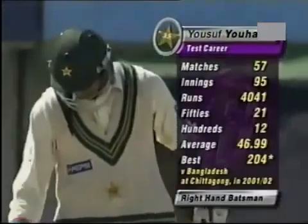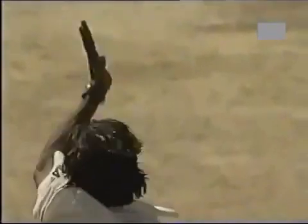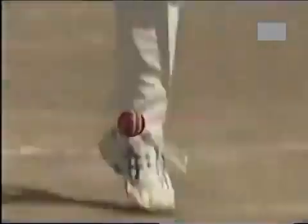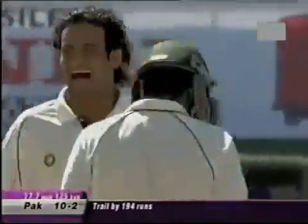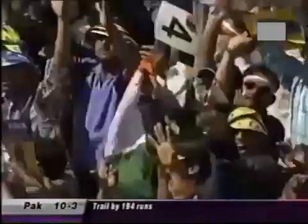Yusuf Yohana comes ahead of Inzamam ul Haq. Balaji on a roll at the moment. Have a look at this. Just nipping back off the seam and crashing into the off stump. So the tactic of giving him the new ball has paid off. Oh, good delivery. Oh, the finger goes up, but hand strikes. 3 down Pakistan.